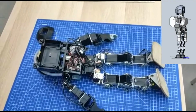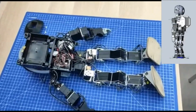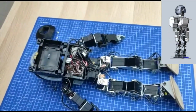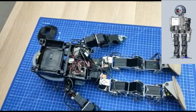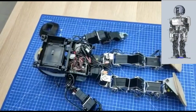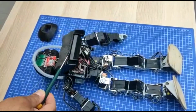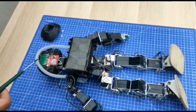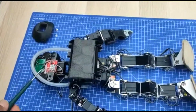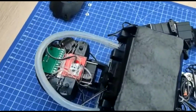Here we have our robot, which is with open backpack. In the backpack, we have electronics, which stands for management of servo motors. And in the head part, we have other electronics, which stands for general computation. And the IMU sensor.